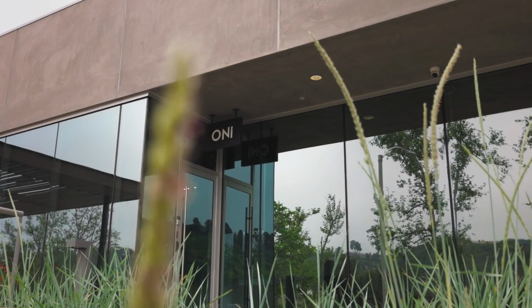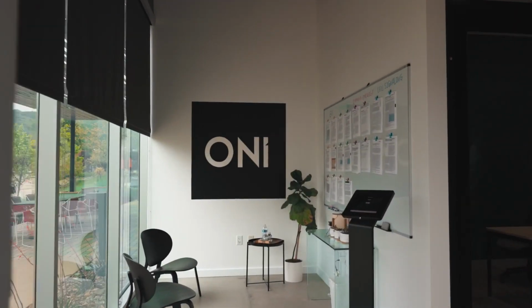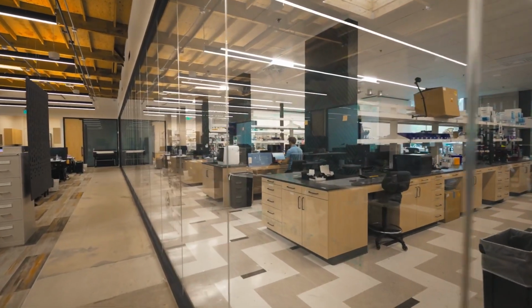ONI is a company that is focused on developing technology and enabling researchers to solve the most difficult problems of our time using super resolution microscopy. Our mission is to simplify super resolution, and we're doing that through a set of products that work end-to-end from how a researcher begins their experiment with sample prep all the way through to analysis.